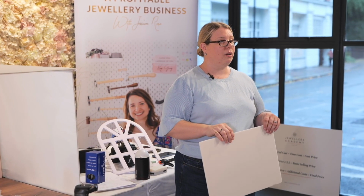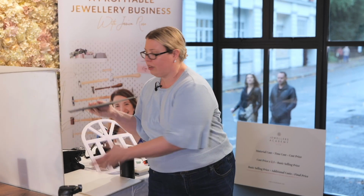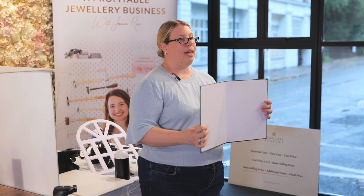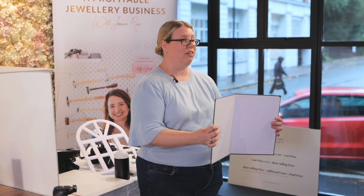I use foam board all the time, cut it up. When it dies, I recycle it and use a new bit. You can get specialist reflectors. I quite like these ones because they stand up and I don't need to be holding them. These have a black card, a silver card, or gold. You can get a gold one, and then white. And these stand up by themselves, so they can be pretty handy if it's just you shooting and you need an extra pair of hands.